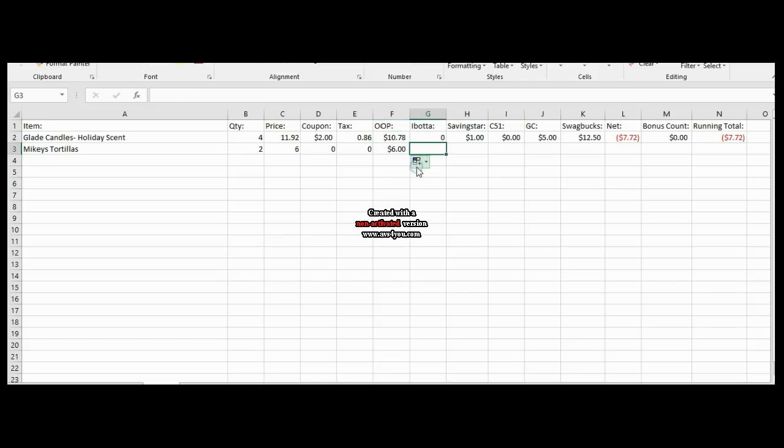I'm so sorry if you don't know Excel. This is just how it works for me and how I prep. So $6 back on Ibotta, no Savings Star, no Checkout 51, no gift cards, no Swagbucks. So we're at a net cost. Oh, that's right, I gotta correct that. We're at a net cost of 0.